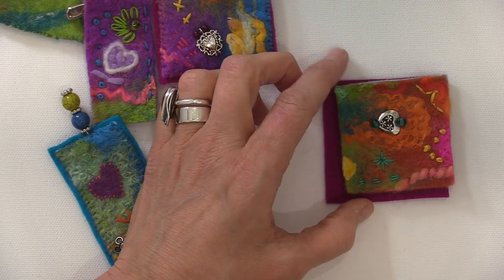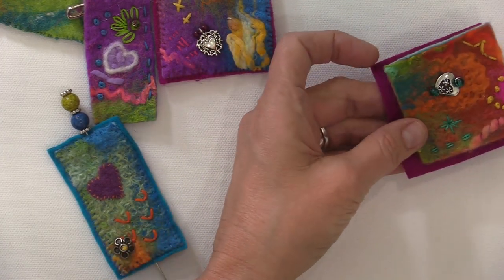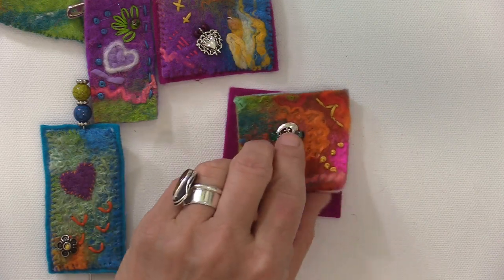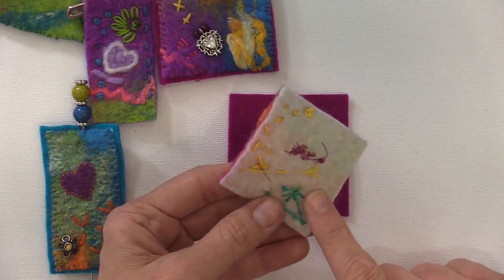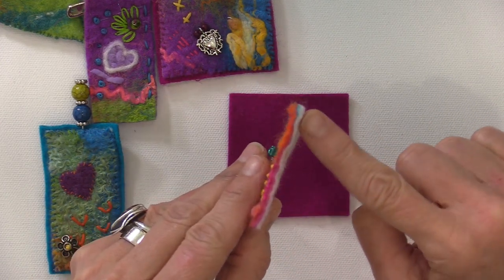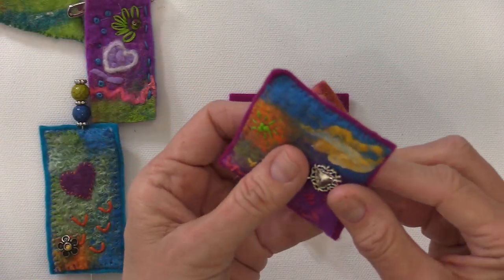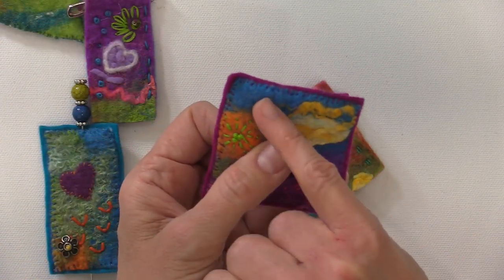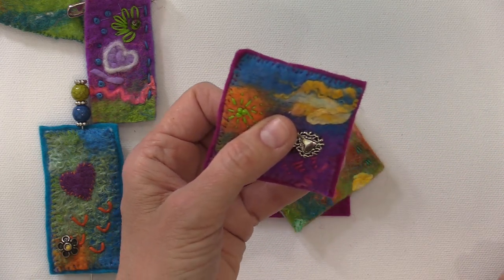Karen says, do the sides need to be stitched or are they fine the way they are? And I'm going to say that that's really up to you, whether you decide to stitch the sides. Now this one I made on a white felt, and I wanted to show you that even though you might have some exposed edge from a white pre-felt base, once you stitch it down and you anchor it to something underneath, that can just disappear. So it's really up to you.